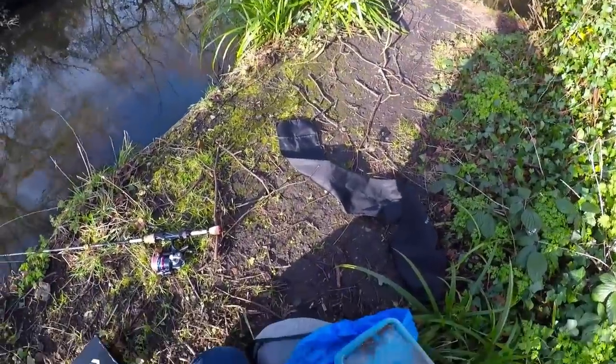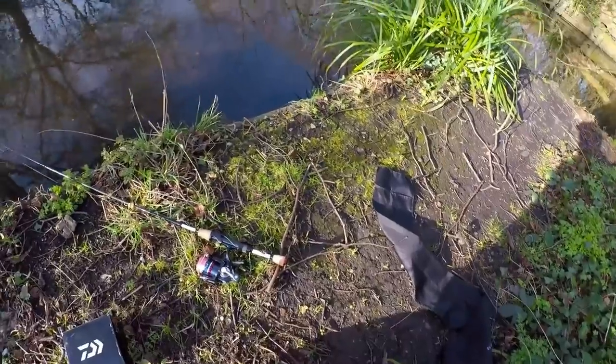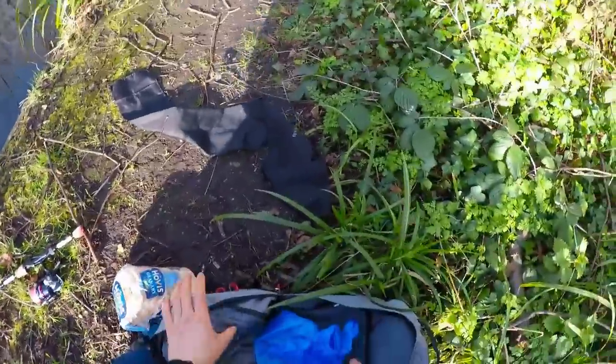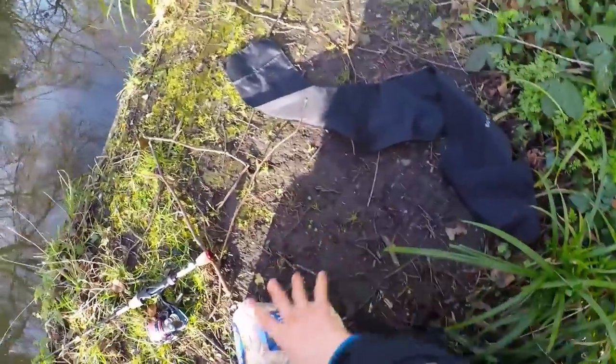Today, the bait, dendrobaena. Dendrobaena, the one supreme trout bait. It's a very good trout bait. I just gave you a massive tip right here. The very same trout, which I know is the only trout in this spot, I'm gonna be targeting that trout again, and I'm gonna get him.